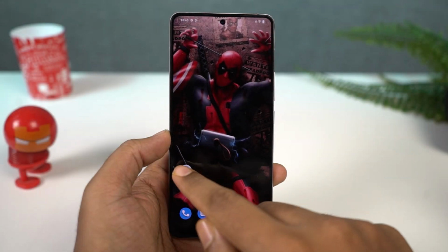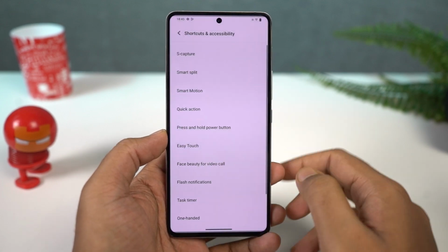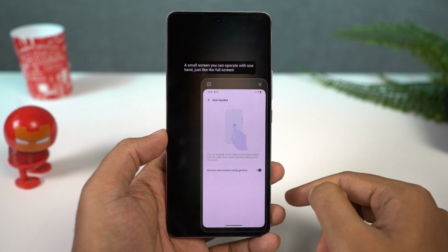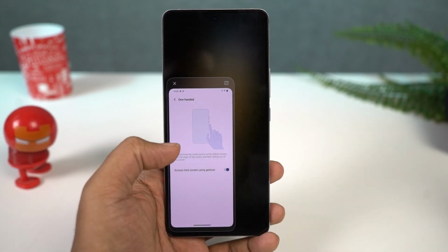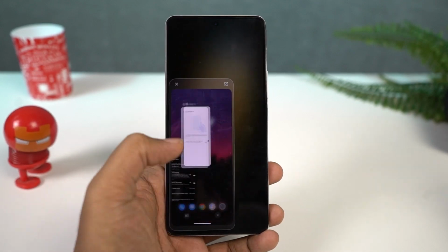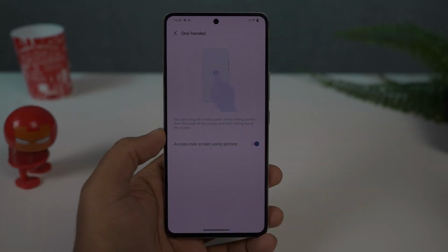Now, once you enable this feature, you can just swipe from the left side or right side of the screen, like twice in this way, to enable the one-handed mode. Normally, the phone's display is definitely pretty big for single-handed usage. So in that case, you can just enable the one-handed mode and use it like a smaller phone.